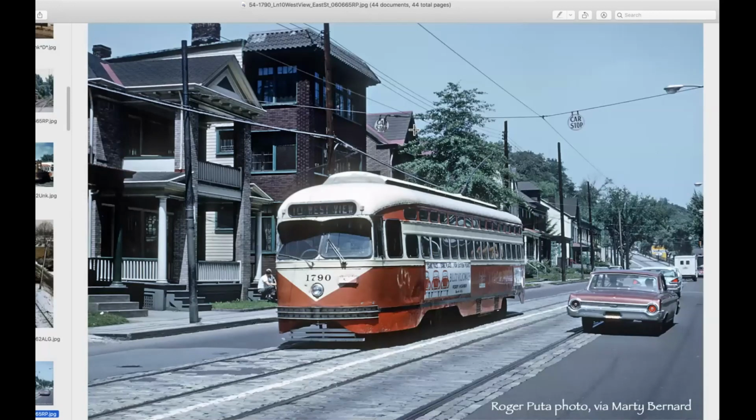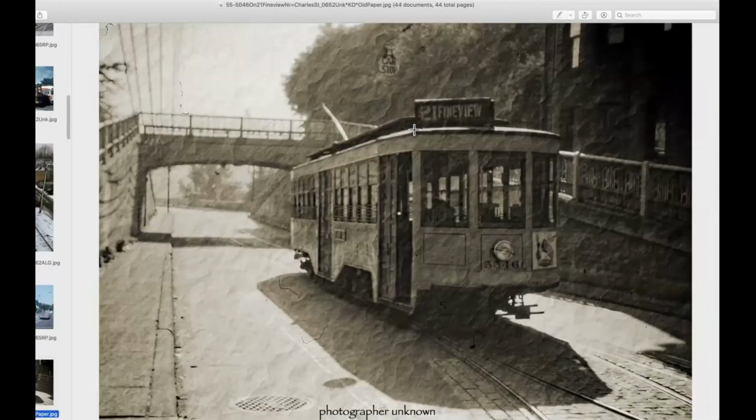Looks like a 1963 Ford on the right. Okay, this is a Jones car. These ran last in 1952. This is on 21 Fine View. I believe it was on a charter, either that or it's the last days of the line.